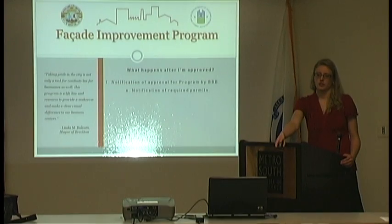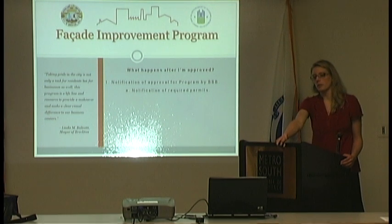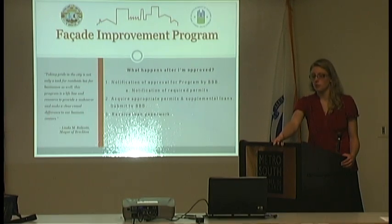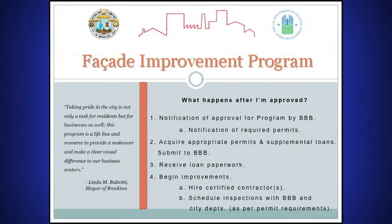Hopefully when you are approved, you'll be notified of what, if any, permits are required, and then you can go to the city to get those permits and then let us know that that has been completed, and we will give you the loan paperwork, and then you can begin improvements.